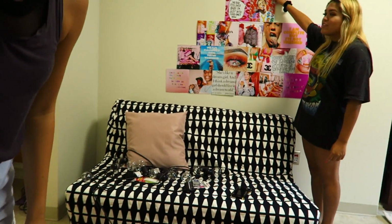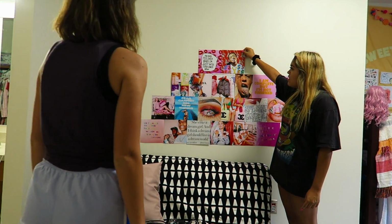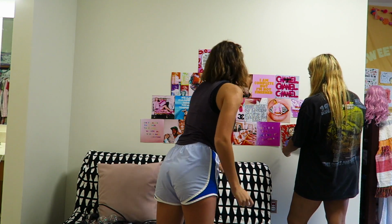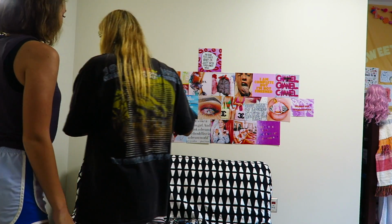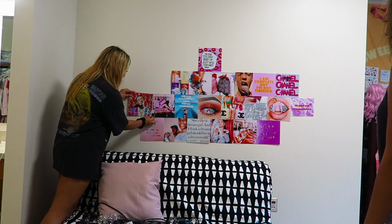Okay, what do we need? I was gonna ask you, is there like too much texture going on here? Like these two next to each other? Just cause the lip prints and then the zebras here? Yeah. You like that, I like that. Right here. There's no right over here. Yeah. Good. I'm so excited. Okay, yeah, there.